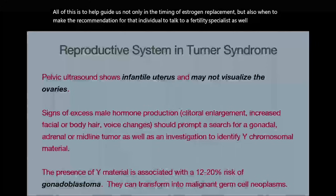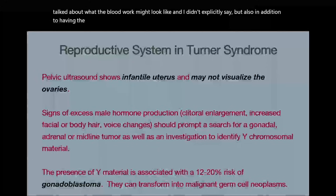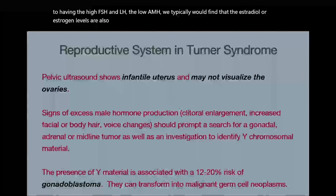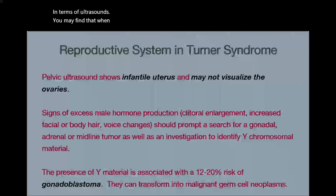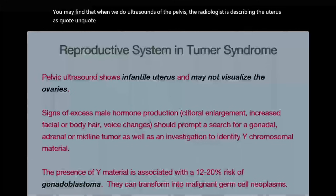Now, we talked about what the blood work might look like, and I didn't explicitly say, but also in addition to having the high FSH and LH, the low AMH, we typically would find that the estradiol or estrogen levels are also low. In terms of ultrasounds, you may find that when we do ultrasounds of the pelvis, the radiologist is describing the uterus as quote-unquote infantile. And that's just a way of saying that it doesn't appear to have been exposed to estrogen.